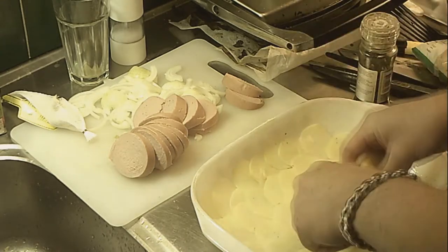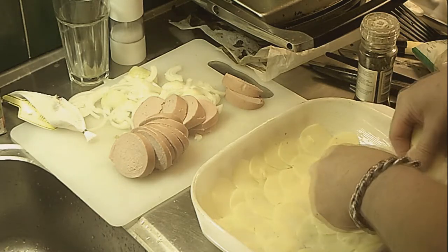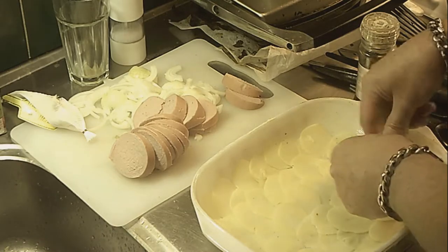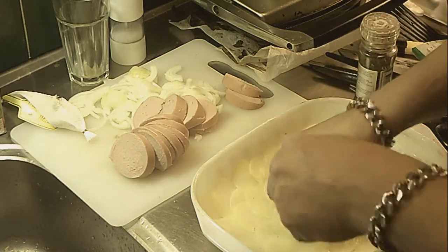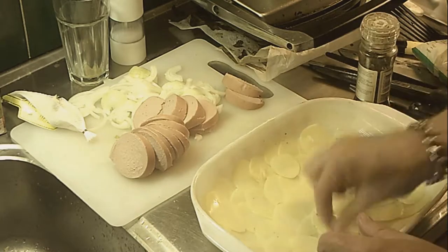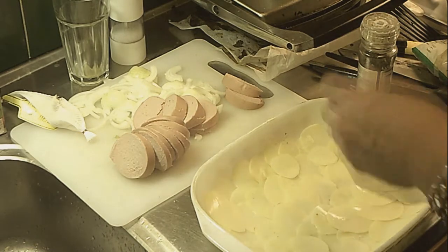And I spread these out as evenly as I can. It is not 100% necessary to make it absolute. But it makes it more even, the cooking.